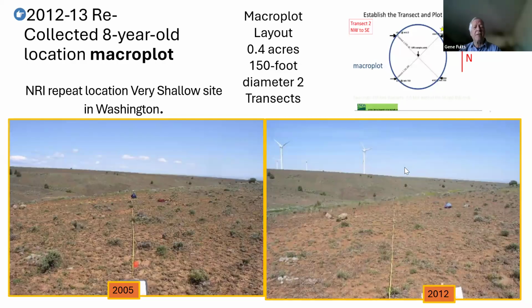Sometimes we repeat visits. Here's one in Washington, 7 years apart. Originally I just saw this in the data. It looked like the point had really decreased in quality. So I went into looking at the pictures and saw that there had been change, not necessarily in the macro plot or maybe not necessarily in the CMU, but those wind turbines and the roads accessing those wind turbines actually allowed greater utilization of this area. So there are kind of offsite effects and spatial scale effects that this rangeland study is going to capture.